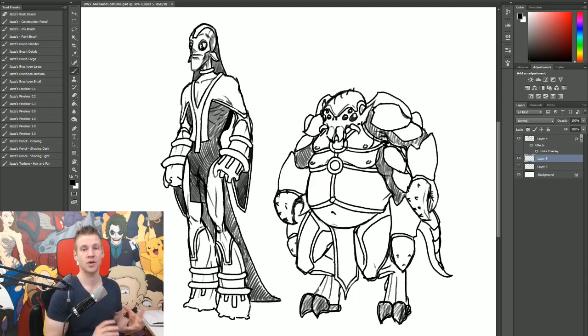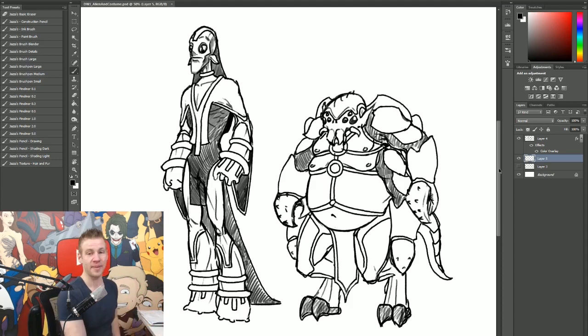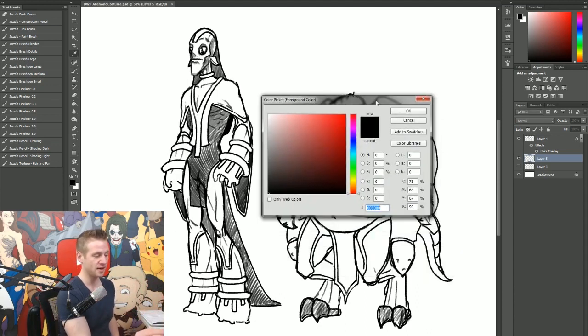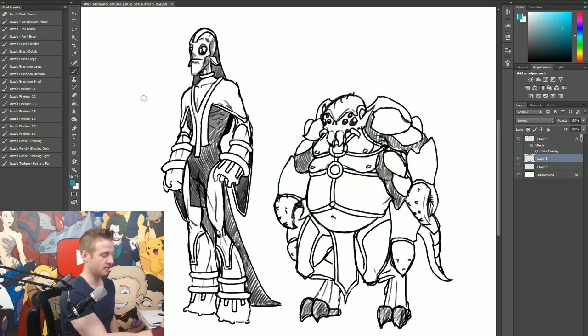So before we jump into color, we want to figure out what colors we're using, and we can set up what's called a palette. And then from that palette, we can just sort of pick those colors as we need them and apply them where we want them. So for our character on the left here, I'm going to go with much cooler colors. And I think things like turquoise would be really nice throughout. So I'm just going to place that there next to him.